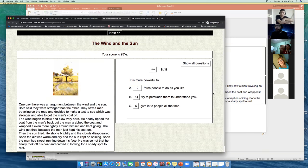Who wins? Did Joe really win? Me. Right? Well, it could be, right? It could be. So, ceder, to give in. Darte por vencido también, I think you could say. Yeah, that's another way of saying it.